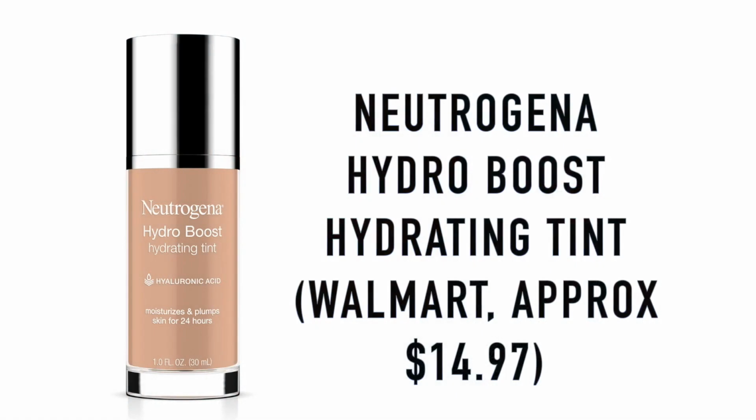I love this stuff. I did buy the healthy foundation from Physicians Formula, and I think really the part of the reason I don't like it as well as the Neutrogena is the shade. I just bought a shade that was too dark, so I'm going to start mixing it. But I have tried so many foundations, it is just crazy how many I've tried. And from the drugstore, this is my absolute favorite.